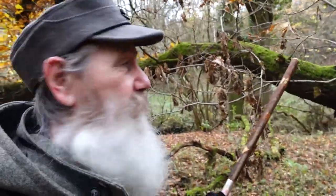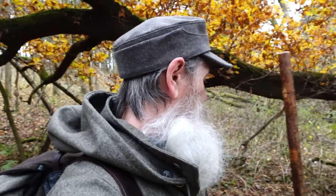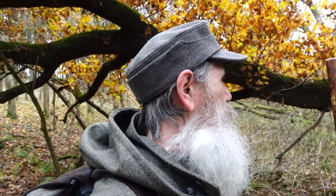It's not completely rotten, and there are still some leaves on it. Put a hammock up here on the bigger branches, making a sort of low hanger. Yeah, give it a go.